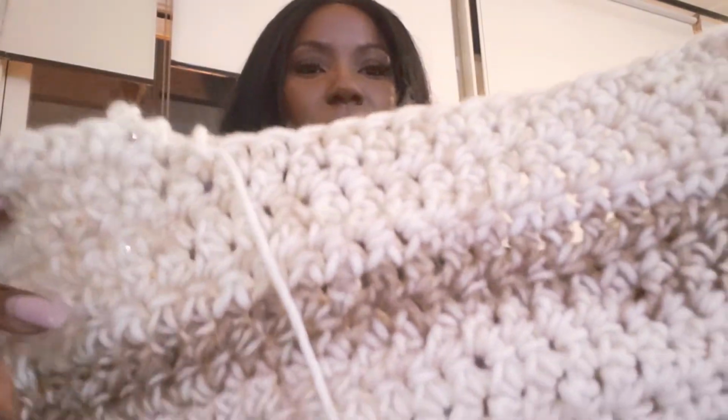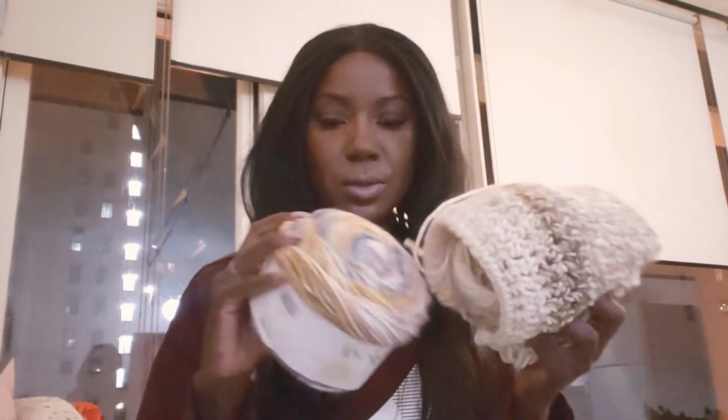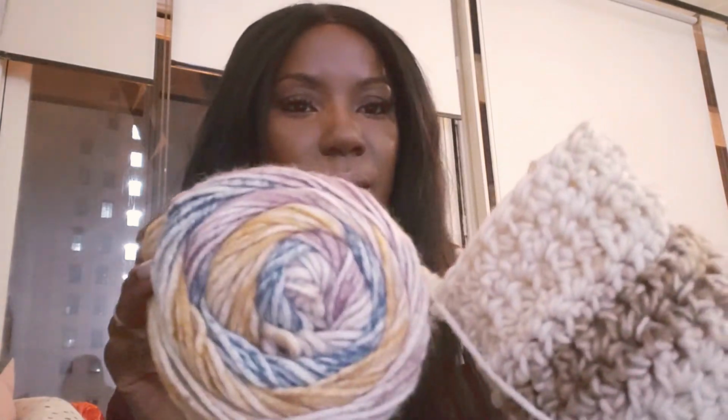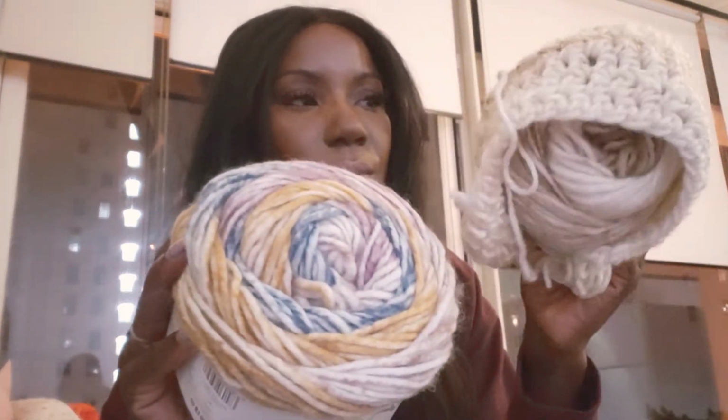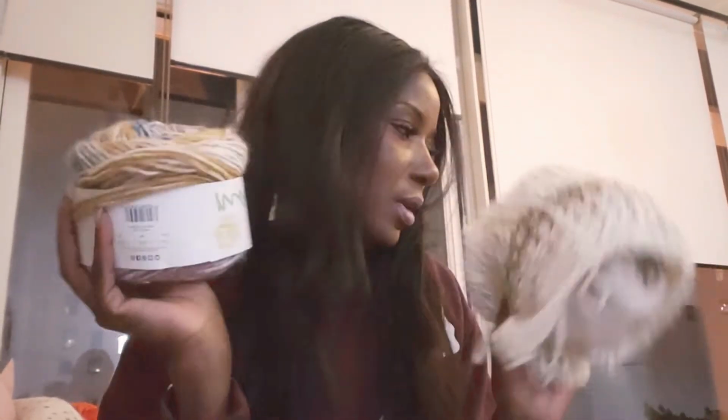So pretty. My stitches are getting better. As you can see, they're even, so I'm really proud of that. I actually want to blend this into this one. See how the colors are kind of similar? So halfway through this, I'm going to throw this one in there. Or maybe I'll use this as the hood for this one. So I'm gonna blend this in there somewhere. I just wanna give it a little pop of color. Let's put that away.